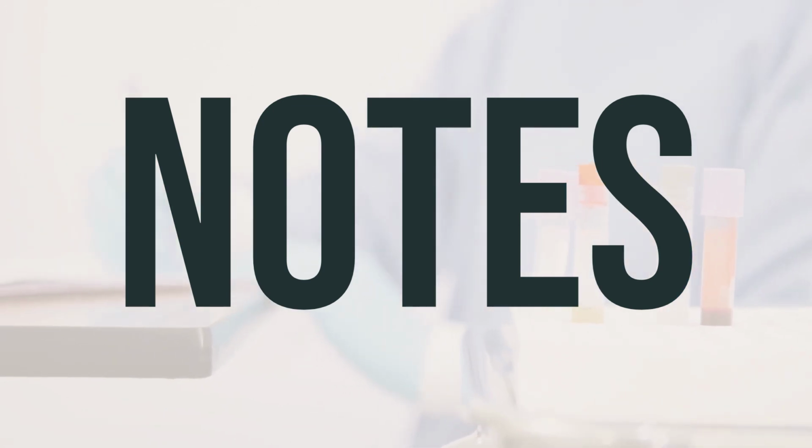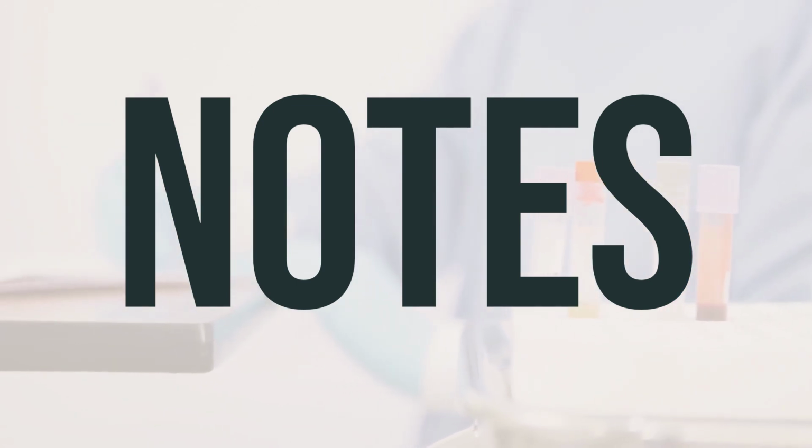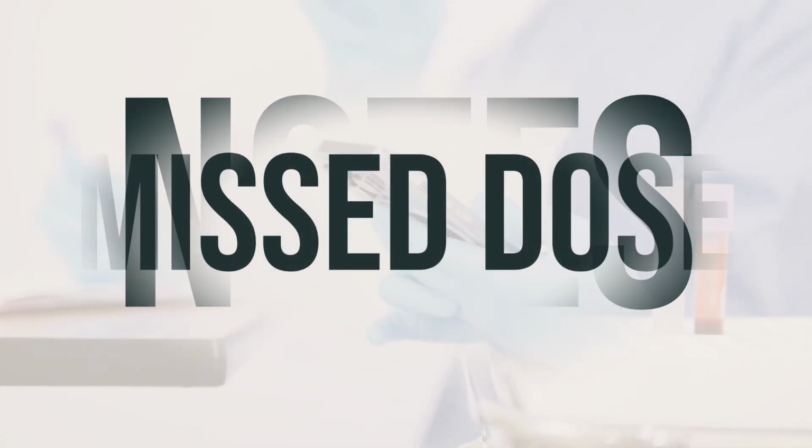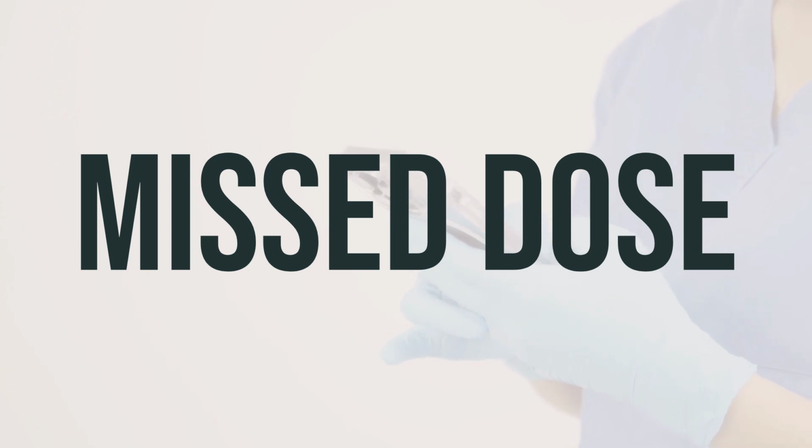It's important not to share this medication with anyone else. Your doctor may want to do some lab tests, like checking your kidney function, while you're taking this medication. Make sure to keep all your medical and lab appointments and talk to your doctor if you have any questions. If you forget to take a dose, just wait until your next scheduled dose. Don't take extra to make up for it.